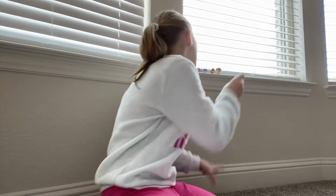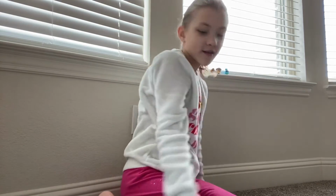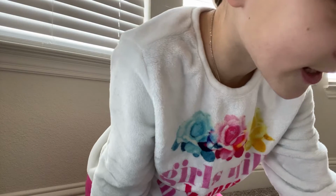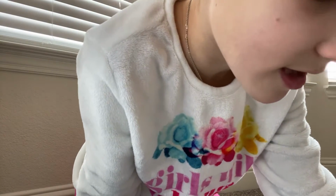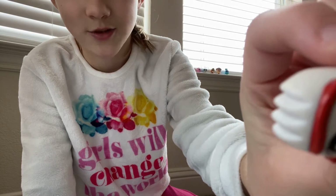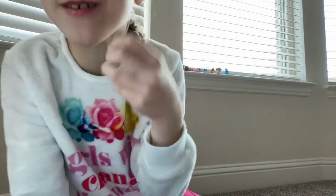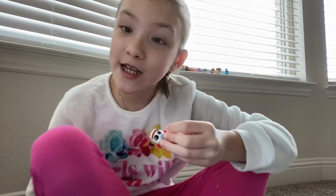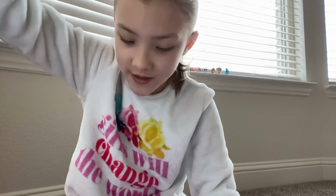Oh, my favorite one from the Toy Story is... Here we go. I just saw him. Did I show him? No. Oh, I put him in here. Okay. Can you guys guess who he is? Yeah, I was so happy to get him, because I think he's probably one of the cutest ones.